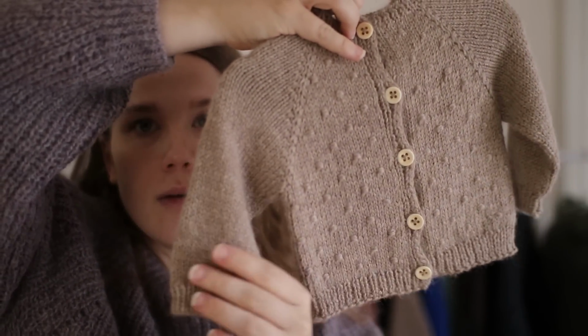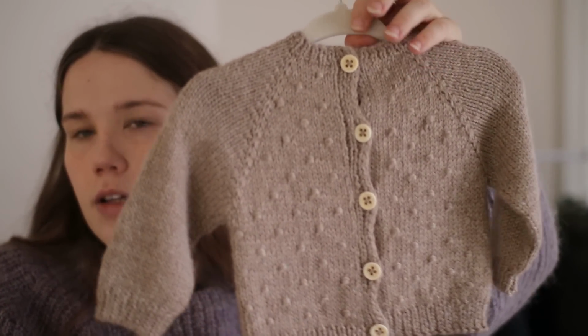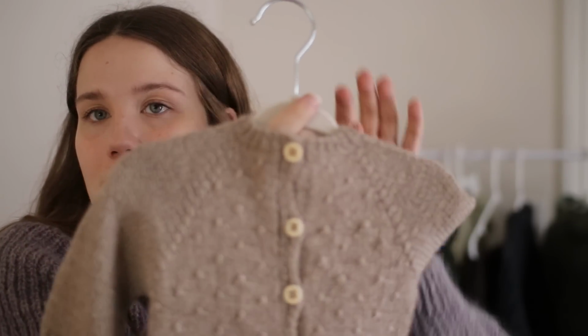This is a 0 to 6 months size. We'll see if it ends up fitting her for that long, but just to give her a little extra time, I made the sleeves and the body a little bit longer than the pattern calls for, so we'll see. Depends on how chunky she is, but that's okay. And yeah, it's so cute.